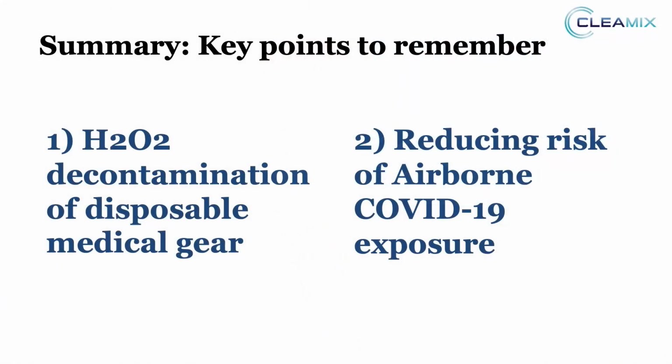Okay, so let's then go to the summary and key takeaways, or at least how we see the key takeaways from this seminar. So first of all, the decontamination of disposable medical gear with hydrogen peroxide, international studies have proven that it's feasible, doable, and it's safe. It's FDA approved in US, and it's being approved in many countries. I hope it will be standard practice.